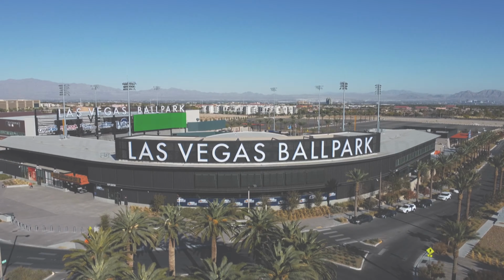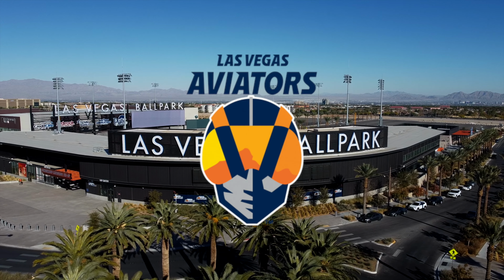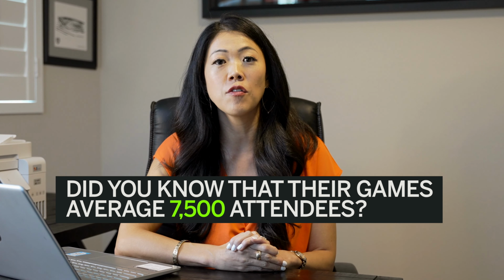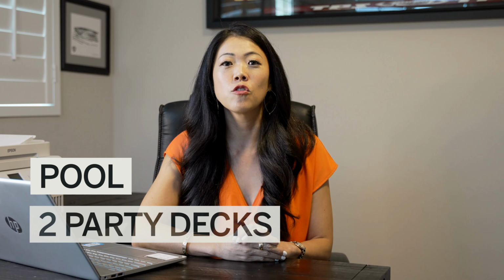Number 6, Las Vegas Ballpark. Las Vegas Ballpark is the home for the minor league baseball team called the Aviators. Did you know that the Aviators game averaged 7,500 attendees? That's even more than some of the Major League Baseball games. It's Vegas, so of course our ballpark has to be extra special. We have a pool and we have 2 party decks.